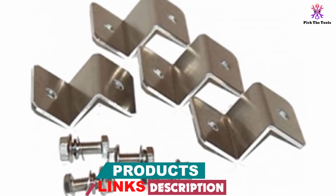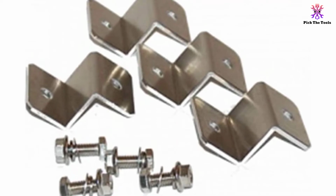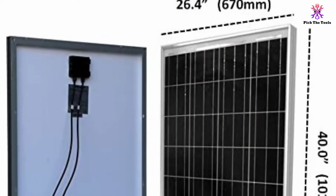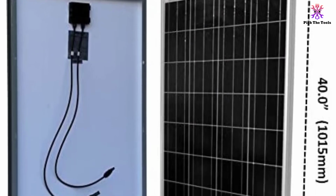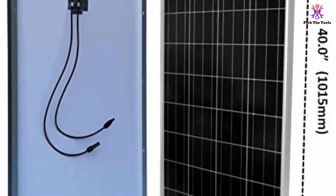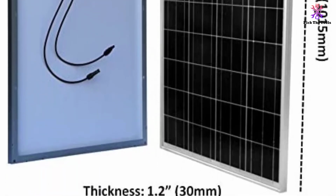Of course, that will add a bit to the purchase price, so make sure you keep that in mind before you make your final decision. Something else that helps to set this particular kit apart from its competitors is how easy it is to install. It comes with a set of easy-to-use mounting brackets, which make hooking it up to your vehicle a breeze.